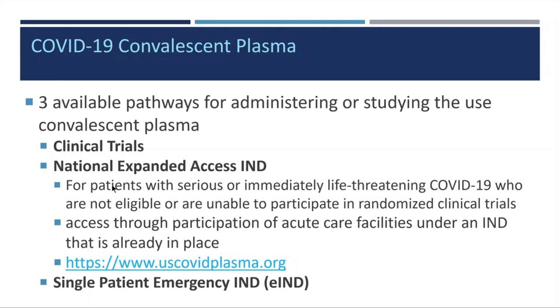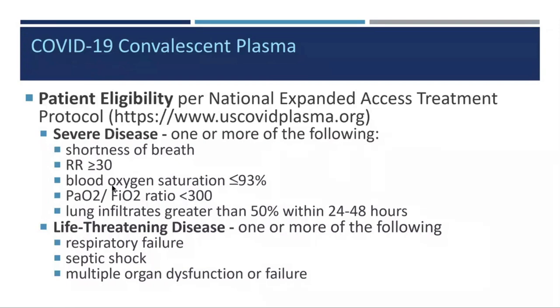So access will be through participation of acute care facilities under an IND that is already in place. And they have a link there. I placed the link there so that you can also explore further on how to get convalescent plasma. There's also a single patient emergency IND. Again, that's another pathway that's included in that link on how to get it for a single patient. So patient eligibility for convalescent plasma per National Expanded Access Treatment Protocol: patient should have severe or life-threatening disease, with the following criteria as stated.